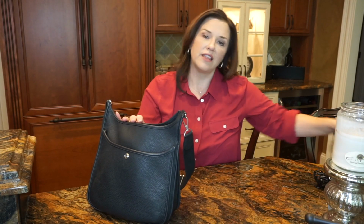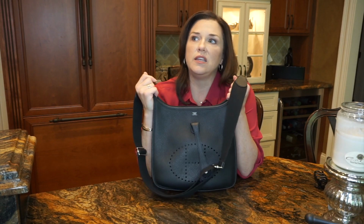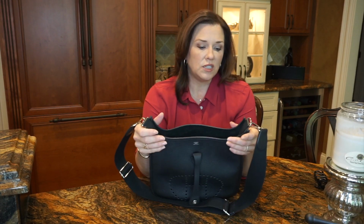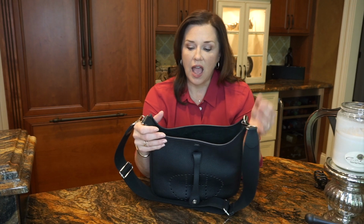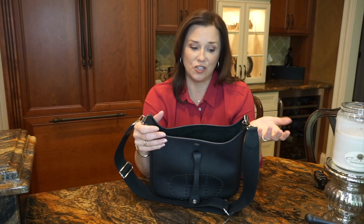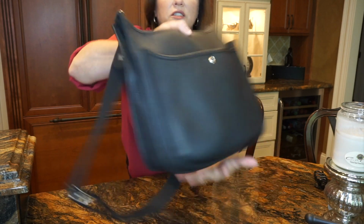I totally get the hype when you feel Hermès leather, when you see the construction, when you see how incredibly well made it is after so many years and so much use, you really get it. You do. It's just gorgeous.